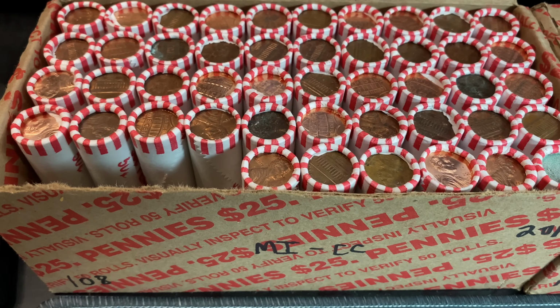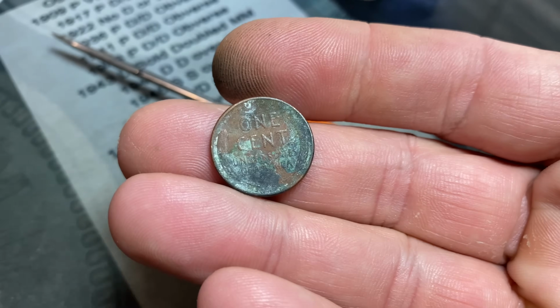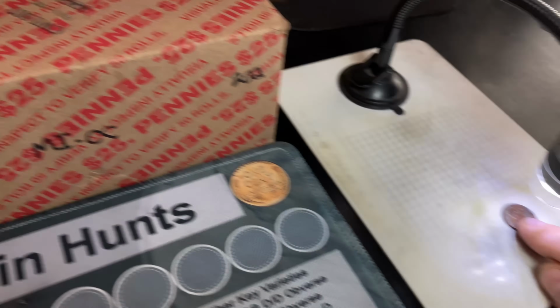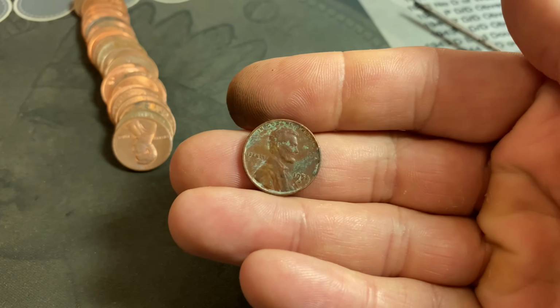Roll number 4 of the box is going to give us our first wheat cent find. It looks like it's a corroded reverse facing one. Hopefully we can get a date off it. And I think that's a 1951. And it is 1951 Denver to kick us off.